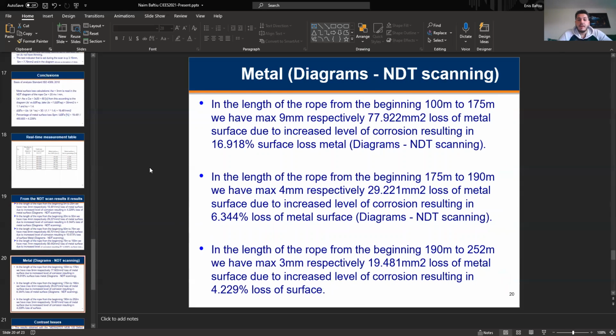In this slide, we're going to have some metal diagrams. In the length of rope from 100 to 175, same as the other slide, but we just have a different metal here. As you can see, it's 100 to 175. The second one is 175 to 190, which has been maximized to 4 millimeter. And the third one is 190 to 252, which has been maximized with 3 millimeter respectively with 19.4 millimeter loss of metal surface, due to increased level of corrosion, resulting in 4.9% loss of surface.